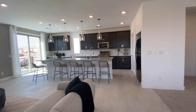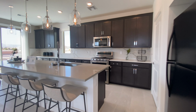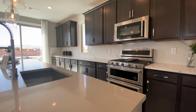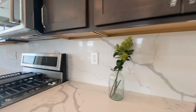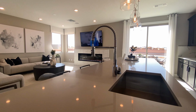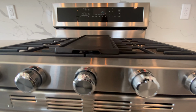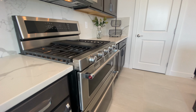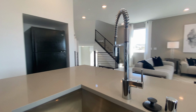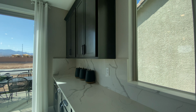Very open. Huge island. So the kitchen comes with Whirlpool appliances. Huge granite countertop. 6-inch backsplash. You have a choice of two different colors. Pre-plumbed for an ice maker. These are upgrades for appliances, but can get an upgraded package if you want. Undermounted sink. I like it. Plenty of cabinets, 36-inch cabinets for the uppers.